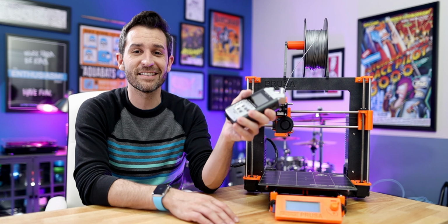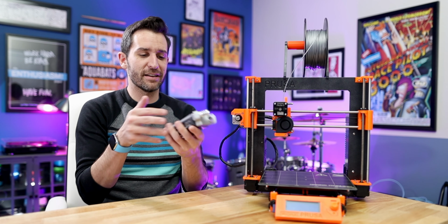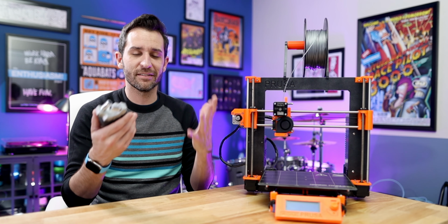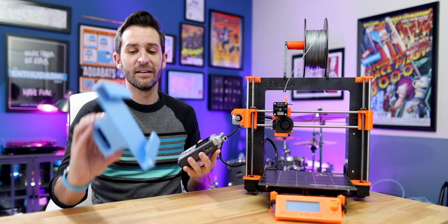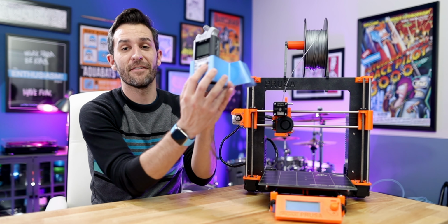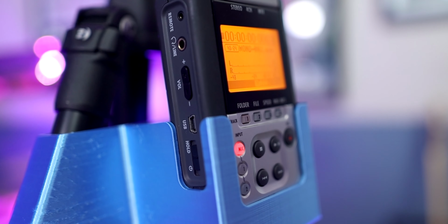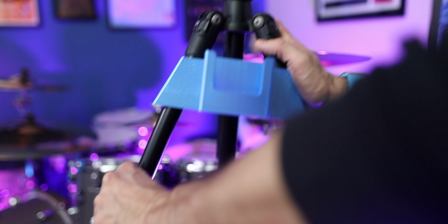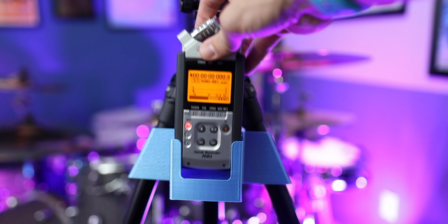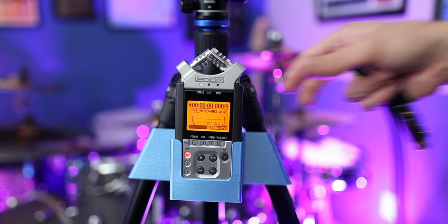The problem with these is once you have things plugged into them and you're using it, you sort of end up with this recorder that now has to be held or set somewhere, or you never really know where to put the recorder. So with this print, the recorder sits right in here. You still have access to the control panel. You have access to all the side switches. You have access to the XLR ports on the bottom, and then it clips on to the legs of a tripod. So while you're filming, the audio recorder is just right there on your tripod.